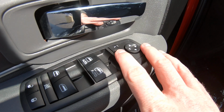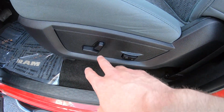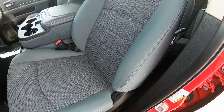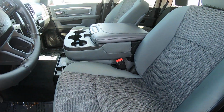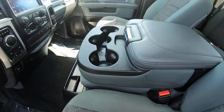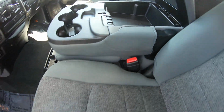Power side mirrors, power folding side mirrors, power windows and power locks, power driver's seat with power lumbar, automatic overhead headlighting, and as you can see, it is a cloth seat, and it does have a front bench seat. So what you get with the bench seat, you have the option of simply flipping it up and making that your 6th passenger, or leaving it down. Cup holders right here, and a small center console right there.